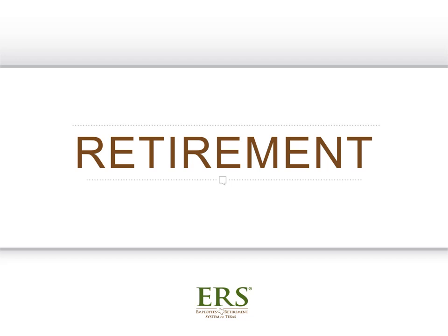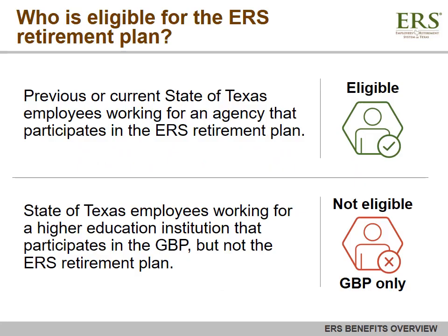Your insurance benefits are a valuable part of your compensation. The second important part of your state employee benefits package is your ERS retirement plan. First, let's discuss who is eligible to participate in the ERS retirement plan. Current or previous state of Texas employees working for an agency that participates in the ERS retirement plan may be eligible for ERS retirement benefits once certain criteria are met.